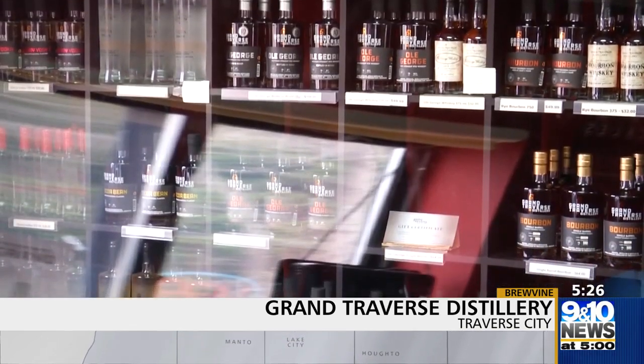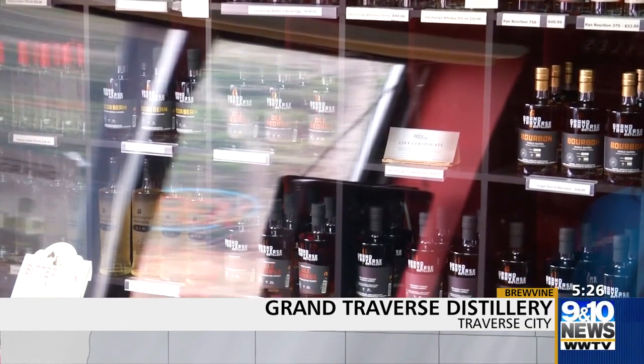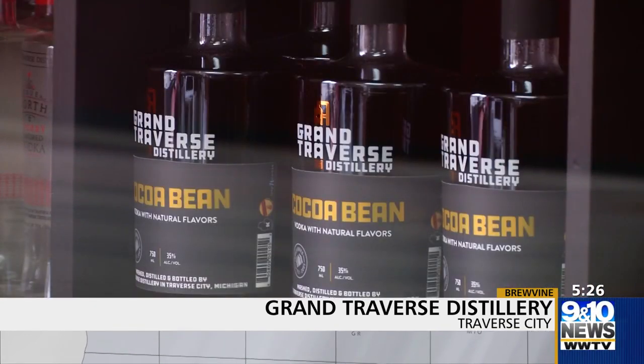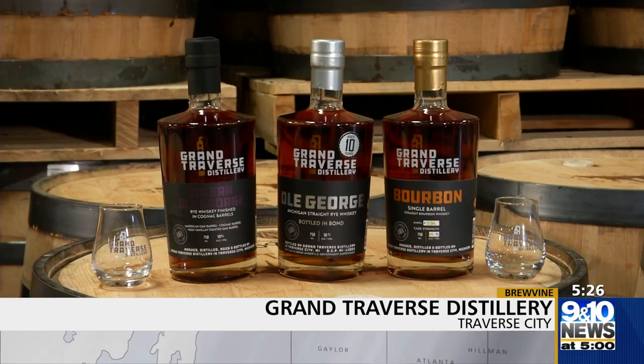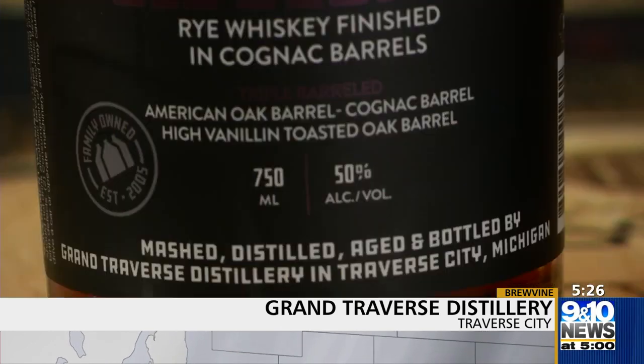A lot of the variety in the flavor comes from the methods and barrels they use to age those spirits. A prime example can be found in a version of their Old George rye whiskey. We're one of the first guys to do this in the U.S. This is called a Solera rye whiskey. Solera is a term that means fractional aging.